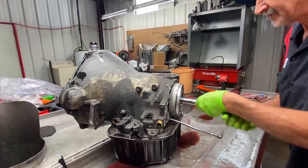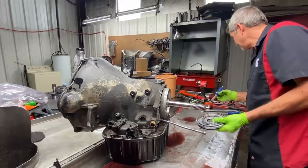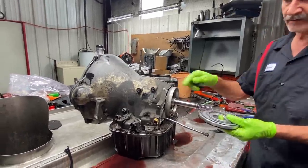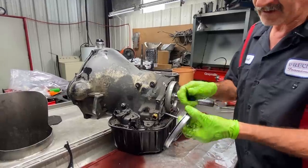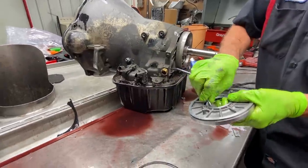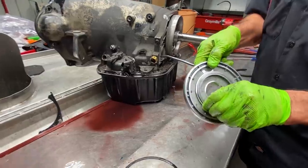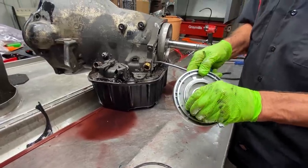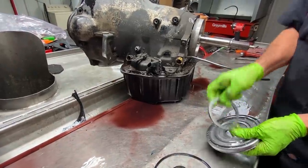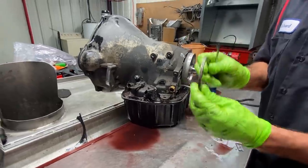Get our overdrive piston out of here. I keep like 100 of these in stock. That way I can get my clearances set really good between my overdrive clutch and my direct clutch. We've got shortcut seals, and then we have a selective spacer right here that when you set your direct clutch and your overdrive clutch, this is selective. You can move this piston around with this. They make thick and thin ones.